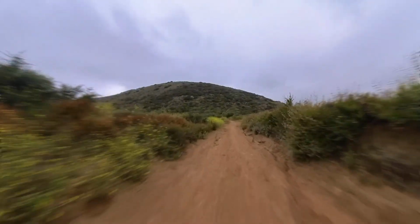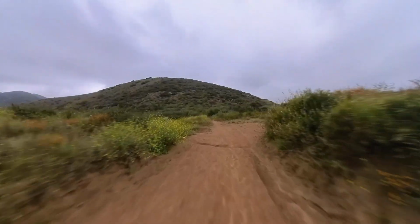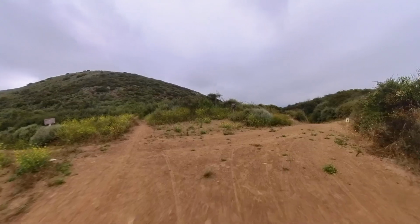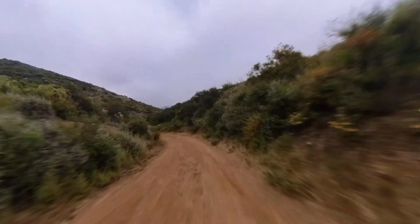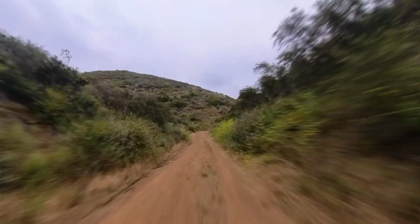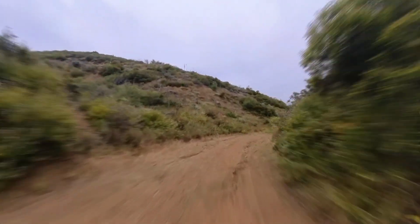Alright, so normally this is where we break off and go left, back in my running days. I think what I want to do is go right and head down to the fire road. I got signs telling me wrong way, but I think that's for somebody else, for an event or something that they're doing out here. This should be a fun little downhill.